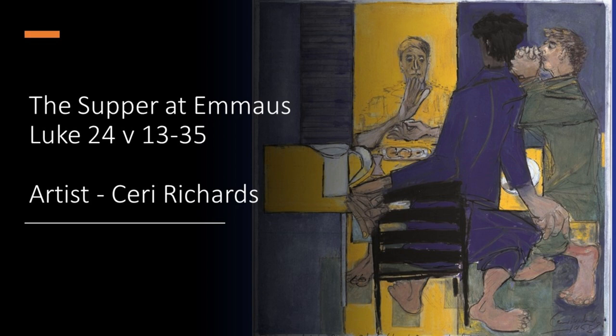Before we look at this painting, it would be really worth reading in Luke 24, the story of the walk to Emmaus, and getting to understand and know the Bible story. The painting we're going to look at is called The Supper at Emmaus. It's by an artist called Ceri Richards.